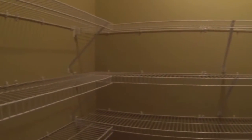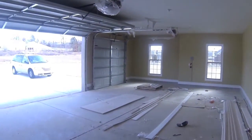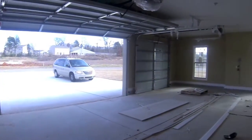You come back here, you're going to have your laundry area and your pantry area back here at the back of the house. Nice large walk-in pantry. I'm sorry, this is actually the front of the house by the side entry garage. Okay. And then you have your nice big 3-car garage.